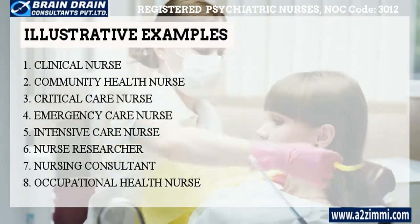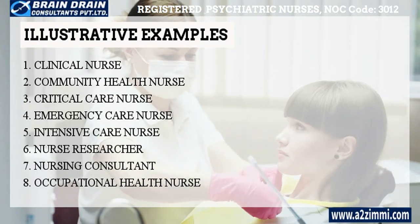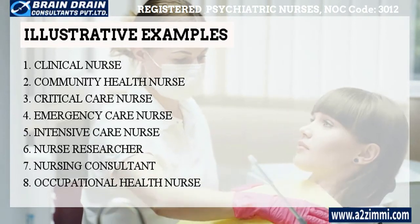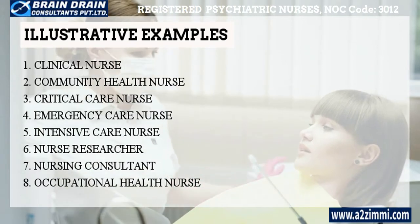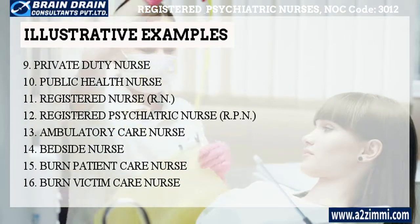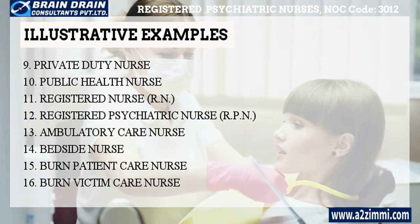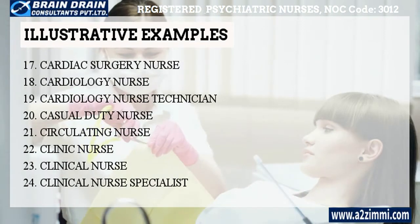Illustrative titles for the profile of registered nurses and registered psychiatric nurses are as follows: Clinical nurse, Community health nurse, Critical care nurse, Emergency care nurse. The list is quite large, so if you want to read all the alternative profile titles, then you can pause this video and have a proper glimpse.